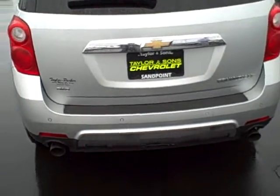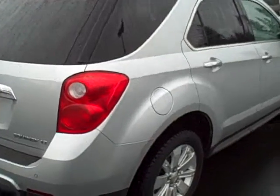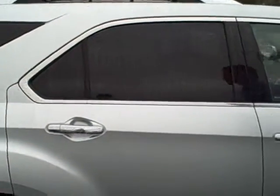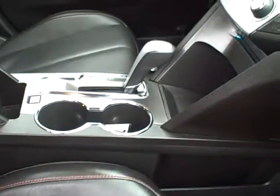Of course, we mentioned this is all-wheel drive. Passenger side, no big scratches, dents. This has been very well cared for. Our service department has every piece of service record on this vehicle. Looking on the passenger side, leather's not torn up. This really is a nice vehicle.